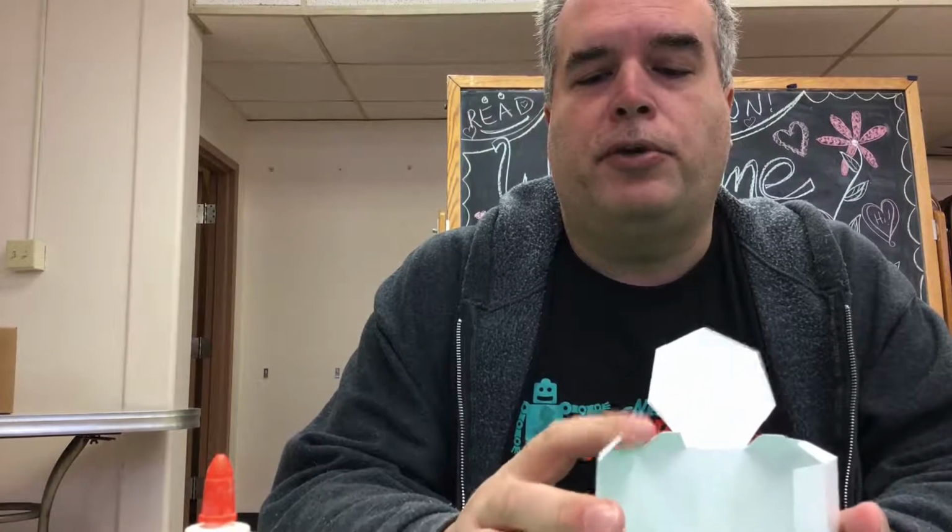Now if you want to use Elmer's glue, you can use that. That's what we're going to use today. You could also use tape if you don't have any glue, or you could actually use what's called a tape runner, and it kind of looks like correction tape that you would use for a typewriter, but it actually puts down a little bit of tape as you run it across. But for this project, we're just going to use some regular Elmer's glue.